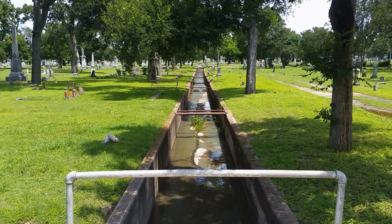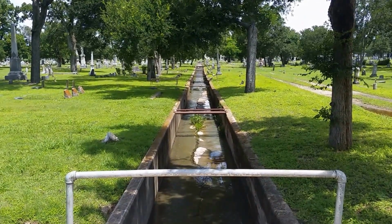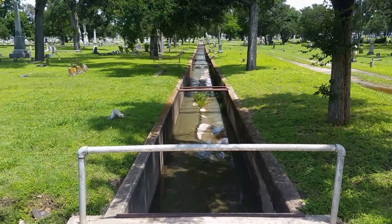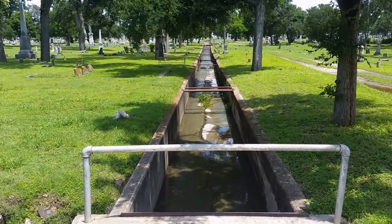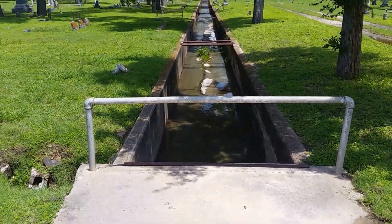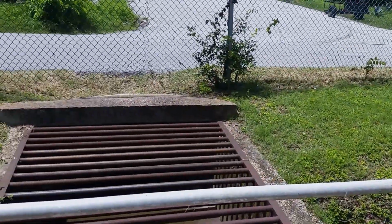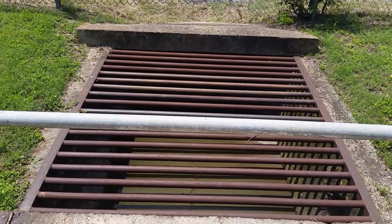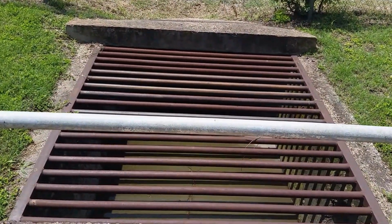It is June the 4th of 2016. We're at Oakwood Cemetery in Section 2, and we're looking at the drainage canal. We're on South Street, and I'm standing on the bridge. This is where the drainage canal terminates and goes underground to the rest of the system. It's graded off here to protect people from falling in.